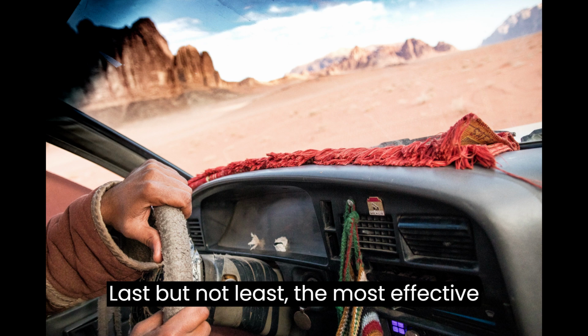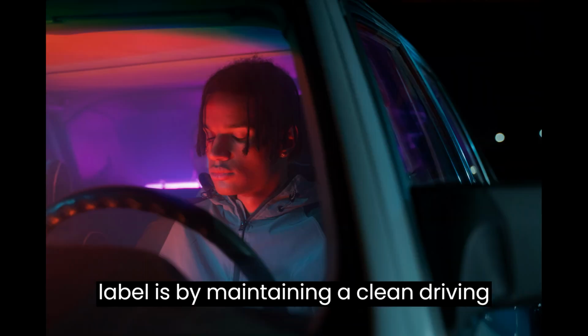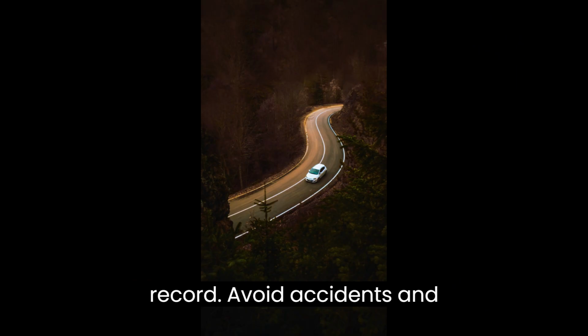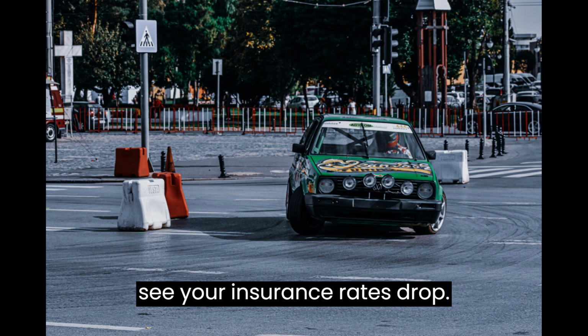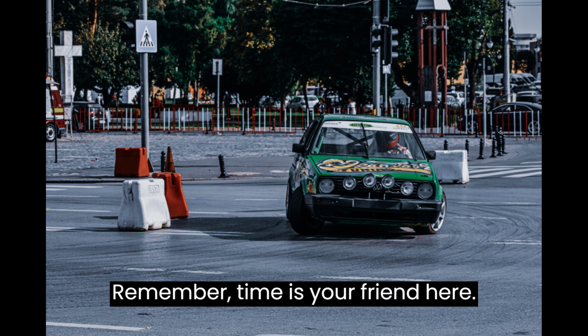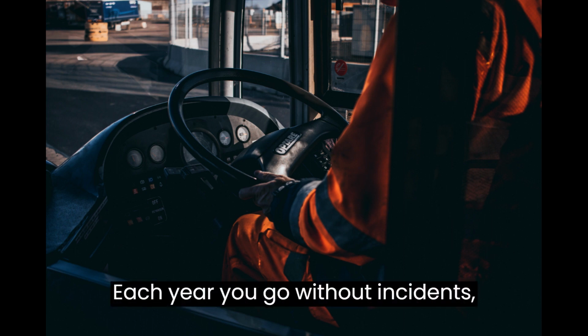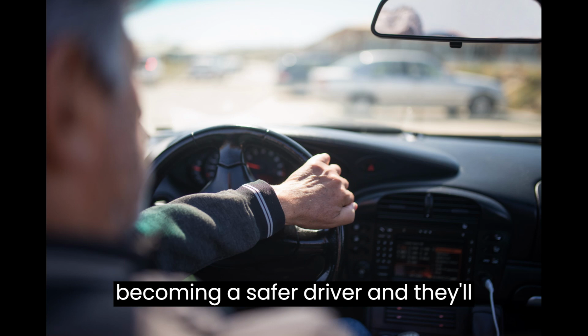Segment 6: Maintain a clean record. Last but not least, the most effective way to eventually shed that high-risk label is by maintaining a clean driving record. Avoid accidents and traffic violations, and you'll gradually see your insurance rates drop. Remember, time is your friend here. Each year you go without incidents, you're proving to insurers that you're becoming a safer driver, and they'll reward you with lower premiums.